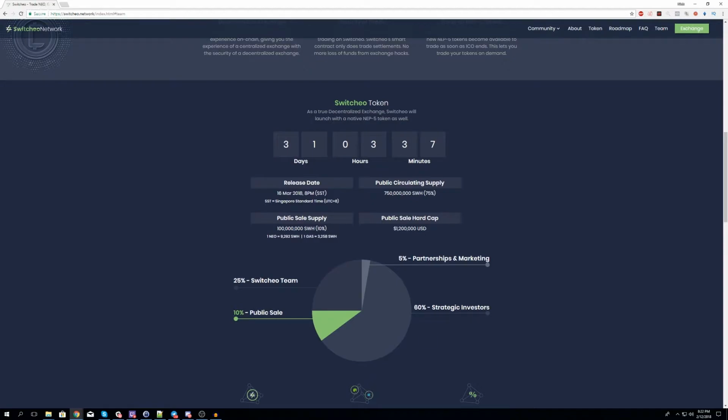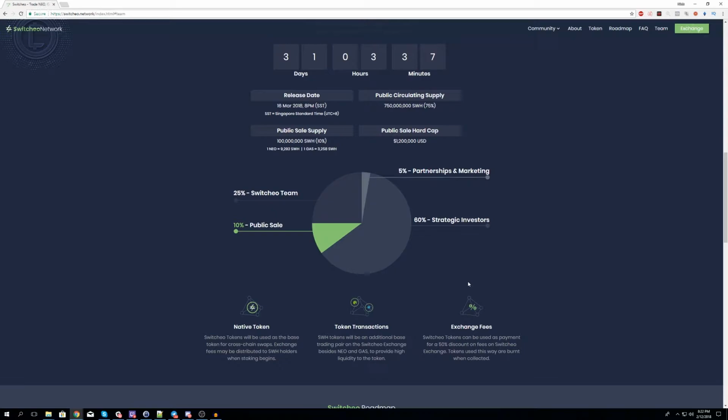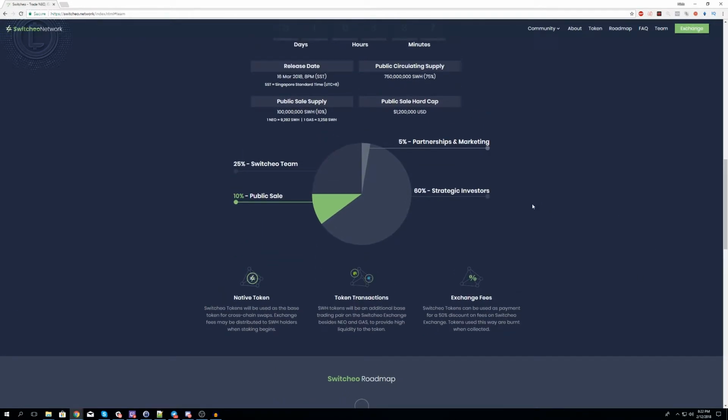10% is for the public sale, 60% is for strategic investors, 5% is for partnerships and marketing, and 25% is for the team. What do I think about that? It is what it is. I can't find a white paper anywhere, and I'm a bit worried about the strategic investors and how long their coins are locked up for. If they're locked up for, let's say, 4 or 5 months, it's fine, or 12 months, whatever. But if they can sell immediately, and let's say they got it for a cheaper price, then they can dump on us public sale people. That is just something you have to keep in mind. I'm not worried about that, but I'm very aware of it.